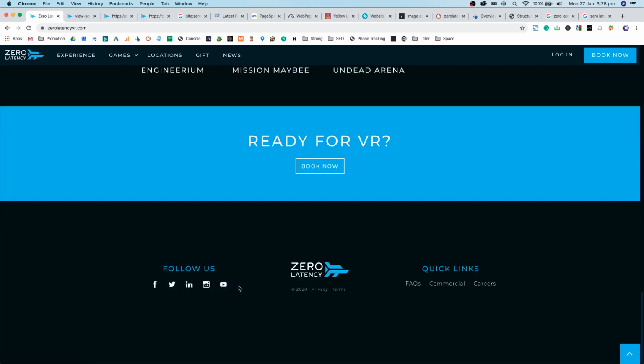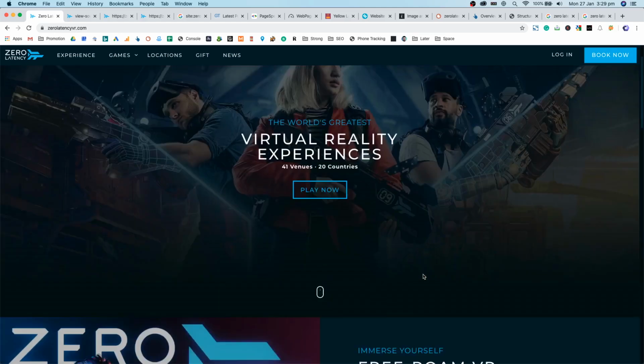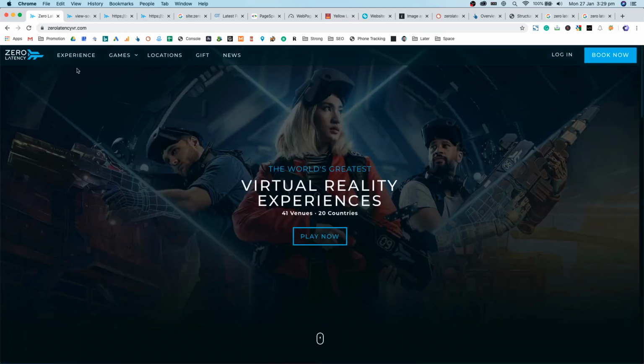White on the black, or white on the dark blue, sorry, looks awesome. The hover effect, awesome. These are SVGs, I've checked, that's awesome. It's early in 2020, they've updated it, that's fantastic. Terms and privacy policy, awesome. It all looks and feels amazing. They've done a fantastic job with their color palettes.